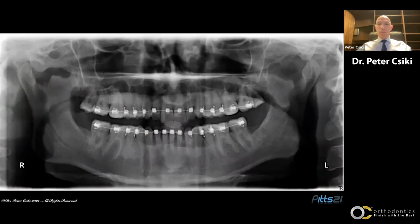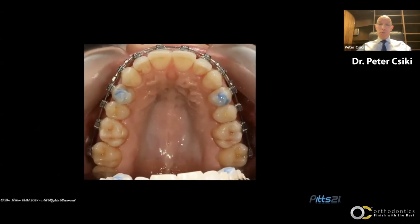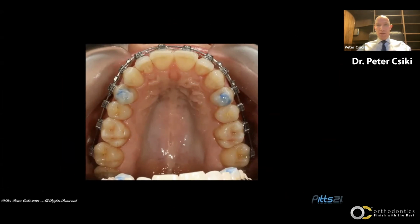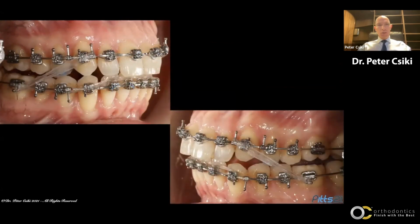Then we have the Panoripo appointment. Panoripo adjust case management appointment, when we reposition brackets when it's necessary for various reasons. I will show you later in a couple of slides why is that. Then we change the disarticulation to the upper 4, which is a kind of class 2 disarticulation, I call it, because there is a ramp in it which has a kind of Herbst effect, so that as the patient closes, it pushes forward the mandible. So it definitely helps with the elastics to correct the class 2.